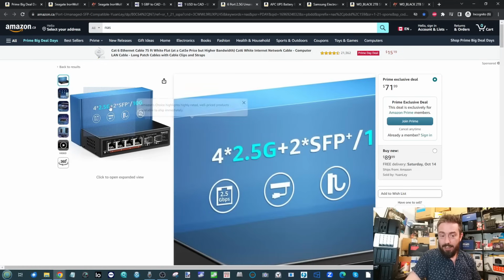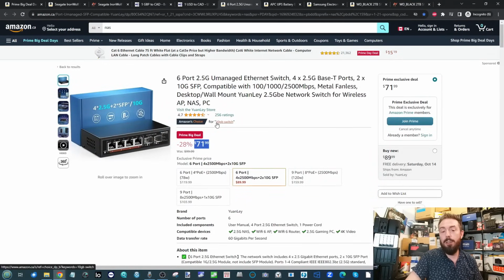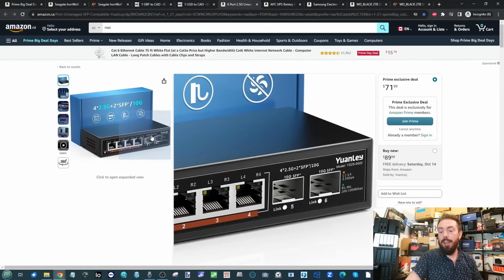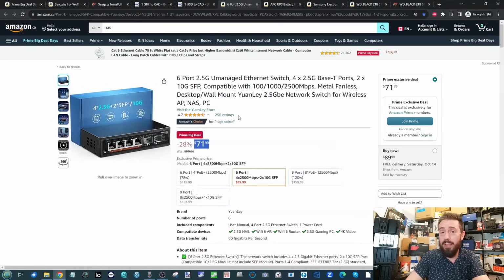It's a largely unbranded switch that's just changing hands with the name on the front, but thanks to the improvements in controllers we're finding in network switches, some great bandwidth is being afforded to users with not much money to play with.